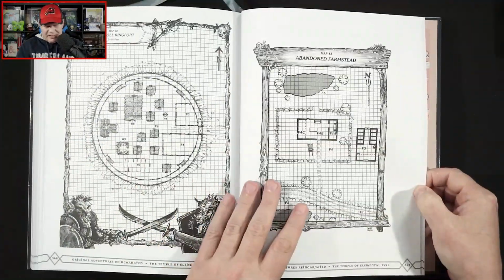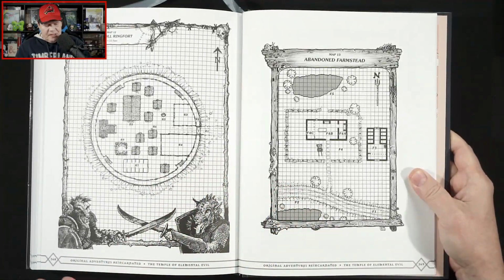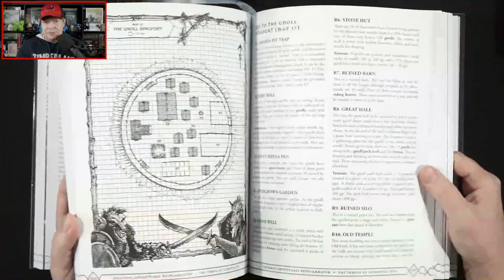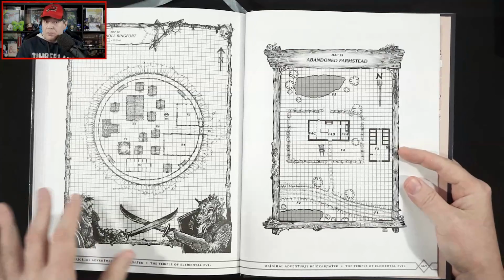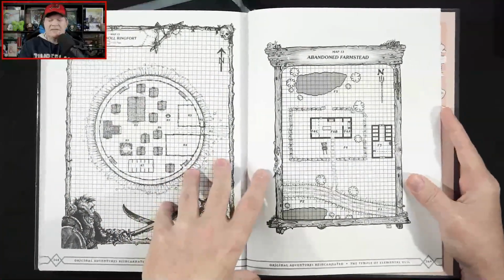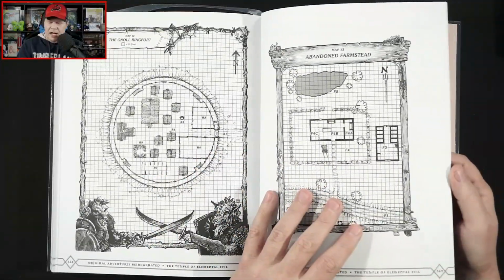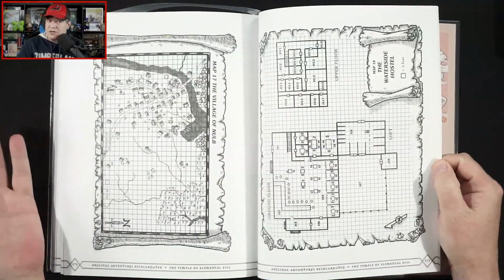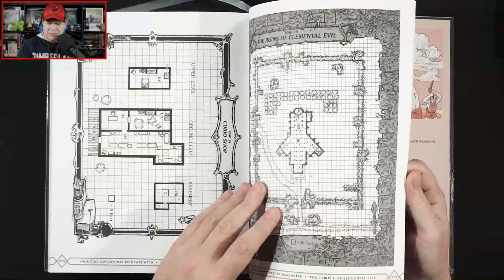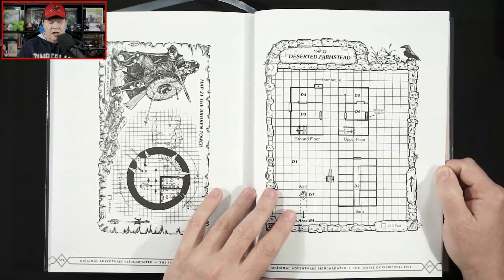And something that I have mentioned as I've taken a look at each of these volumes is that I think these might be a little tricky to use at the table. There are no PDFs available for these, nor will there be PDFs available for these Original Adventures Reincarnated. I believe that's from Wizards of the Coast. It is not from Goodman Games. I believe part of the agreement with Wizards of the Coast was that there would be no PDFs of this.